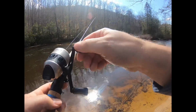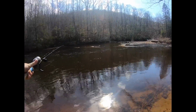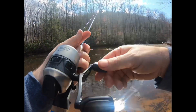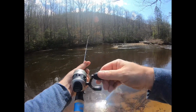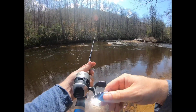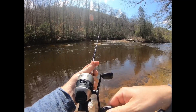That's one good thing about when the water's off color. You don't know how many's in there. There could be none in there, or there could be 10 or 12 in there. You just don't know. But I prefer fishing when the water's high. I like when the water's high and they stock, because I like to get the fish spread out. I know people like to see them and things of that nature, and I understand that, but to me it's more fun fishing when you don't see them just laying there in a hole.